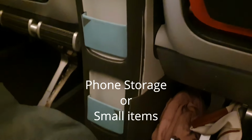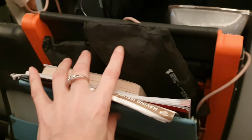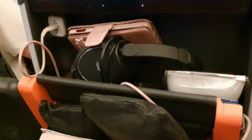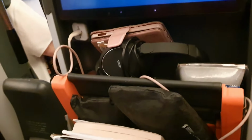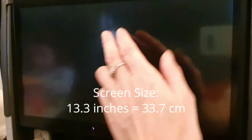There is ample space to put, I've got 2 bags there, and there's a bit of space here. 2 sets of pockets in front of you, seat pockets. So I've got the noise cancelling headsets, I've got my phone and other bits and pieces, and then there's the magazines. I've got my own books and the amenity kits. That is the screen just here.